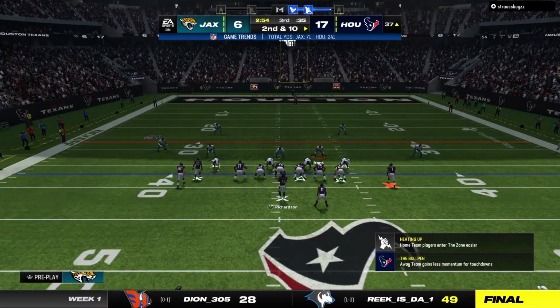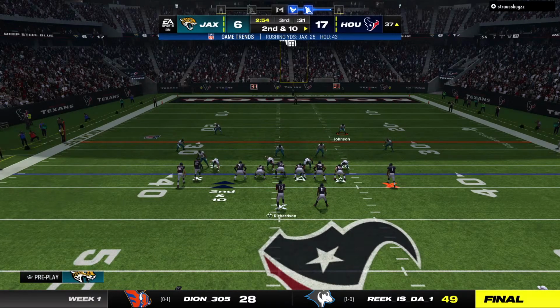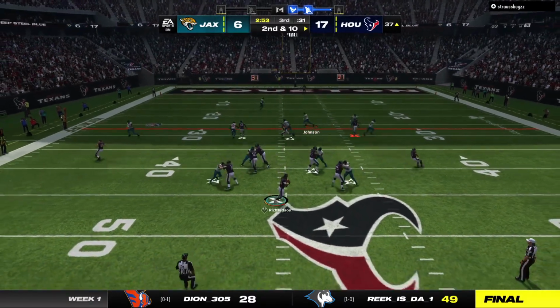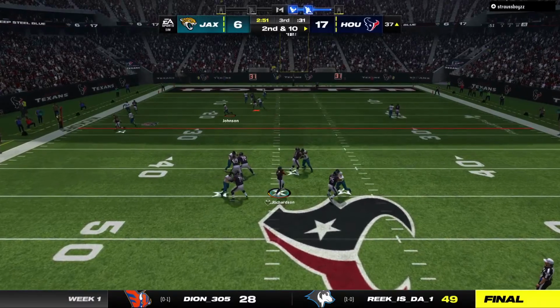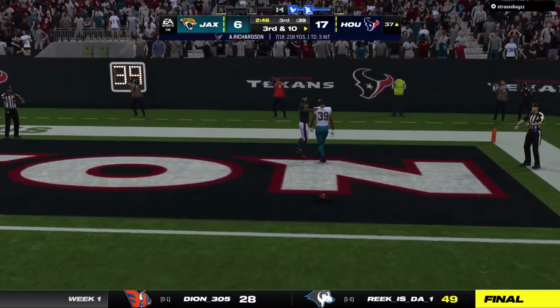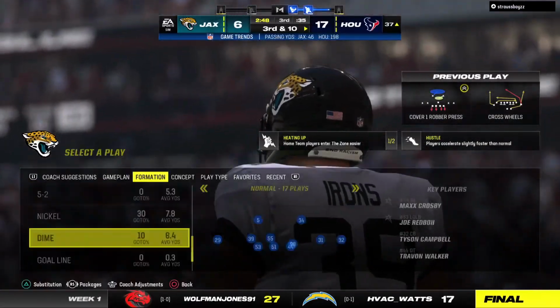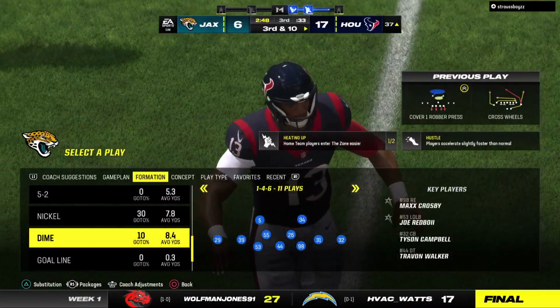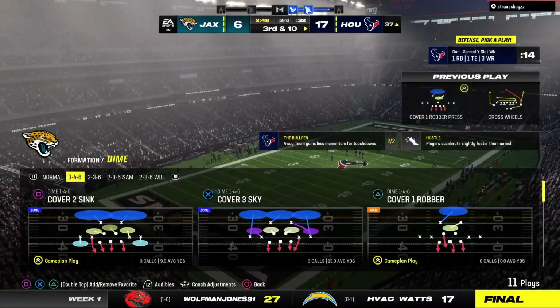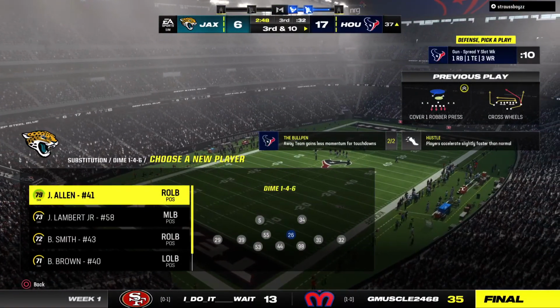Second and 10, third quarter of the season opener. Richardson looking to throw this. Oh, he's going to let this go for the end zone. And it's knocked away and incomplete. They decided the opportunity was there and launched a deep ball, but he was unable to get away from the defender, couldn't create space, couldn't uncover at the end of the route, and that one winds up incomplete.